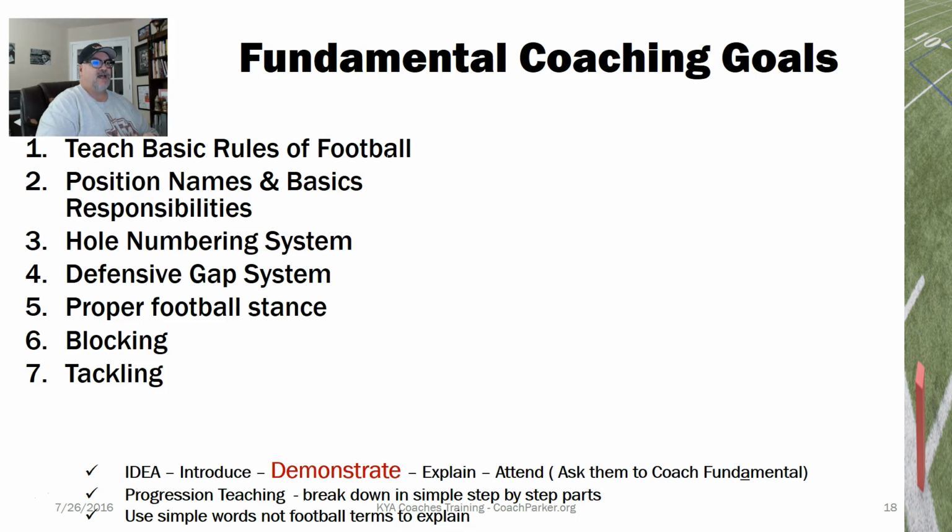The same thing goes with tackling. Right now you've got to be teaching heads-up tackling or Seahawk tackling, or definitely keeping your head out of tackling. I still see some kids have not gone over keeping your head out of the tackle. So these are some of the base fundamentals we expect.